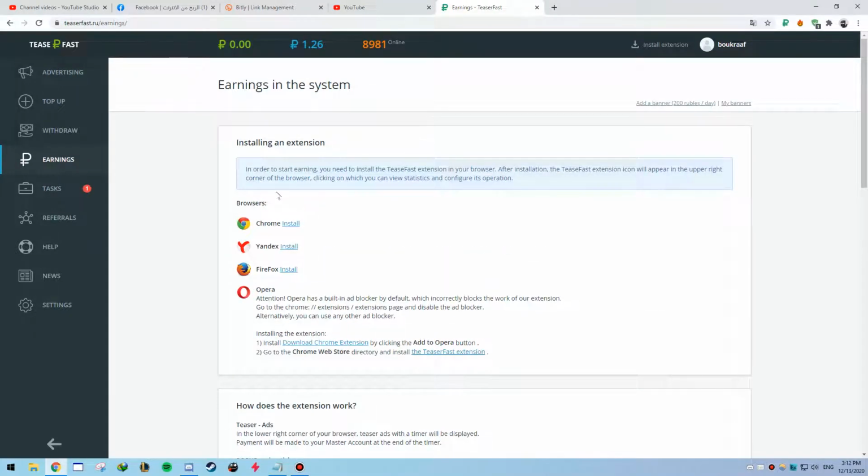Now, how this extension works is while you're browsing the internet, you're gonna get ads in here, like small ads. You just need to close them and you start earning money.